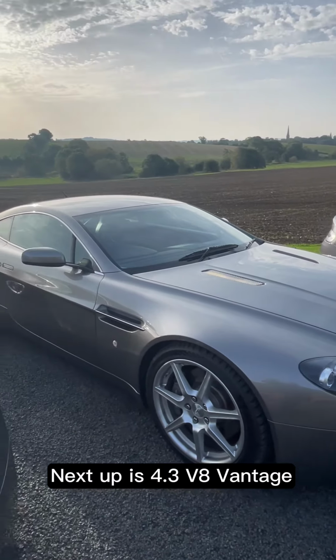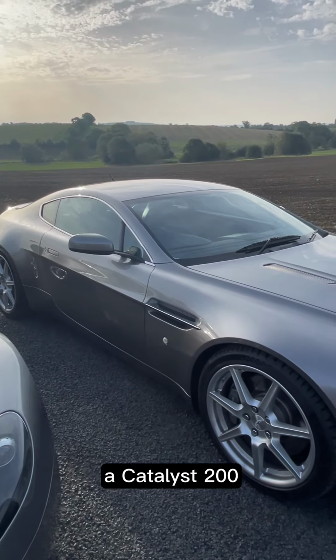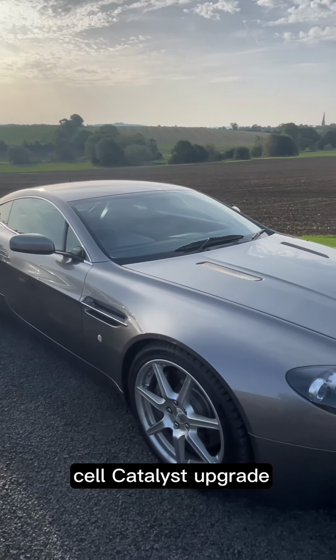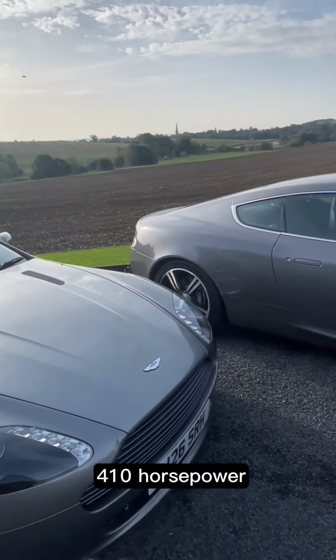Next up is 4.3 V8 Vantage. This is in for catalyst, 200 cell catalyst upgrade. Probably take it from 300 to about 410 horsepower.